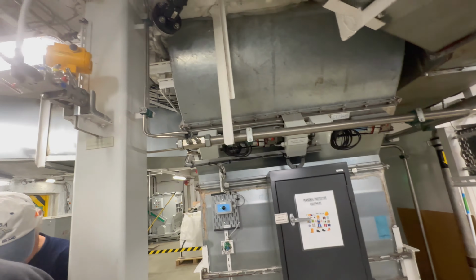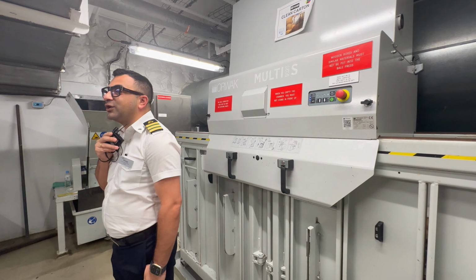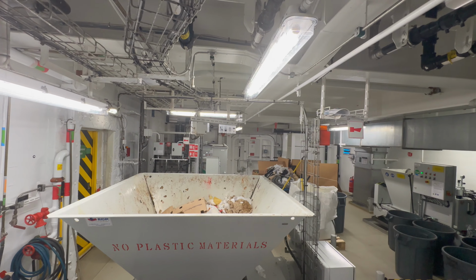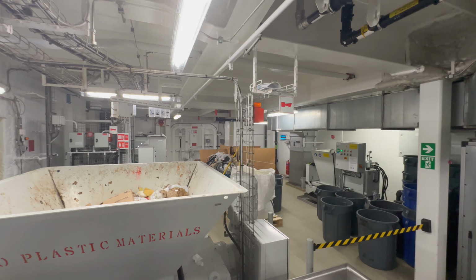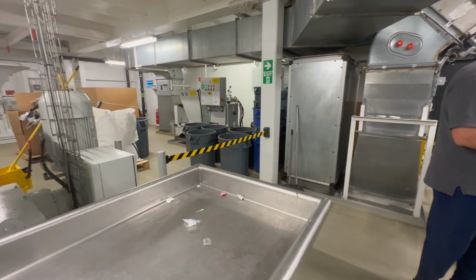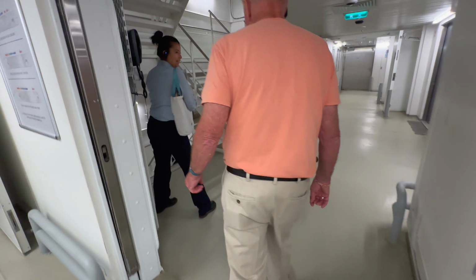We've done this tour on some of the other ships, including the Celebrity Equinox, but this area actually looks the same on most of the ships. They have all this really unique equipment designed for recycling, compacting, and separation. So that's pretty much how it works. It all goes into these different pieces of equipment and gets compacted down so it can be disposed of.